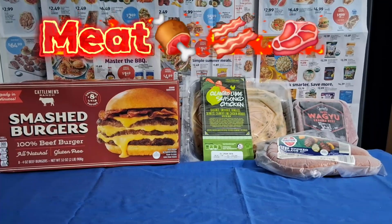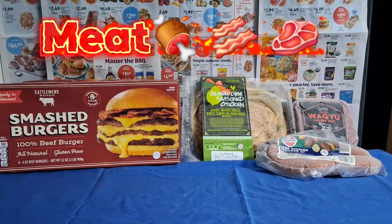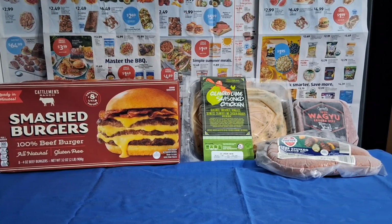Next, I picked up some interesting packages of meat to try at the Aldi store. Ones I've never seen before and I wanted to try.